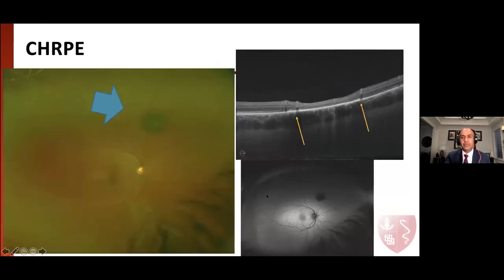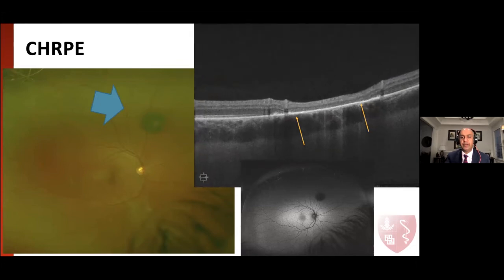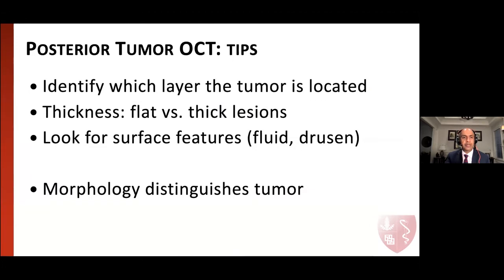And finally, some tumors can occur at the level of the retinal pigment epithelium. So this is a patient with a very circumscribed pigmented lesion, which is consistent with CHRPE, a congenital hamartoma of the retinal pigment epithelium. Here we can see thickening of the RPE in the lesion region and also overlying thinning of the retina. And the autofluorescence shows dark hypoautofluorescence.